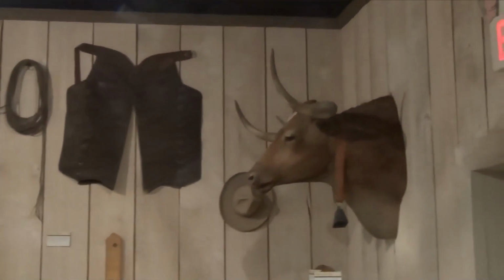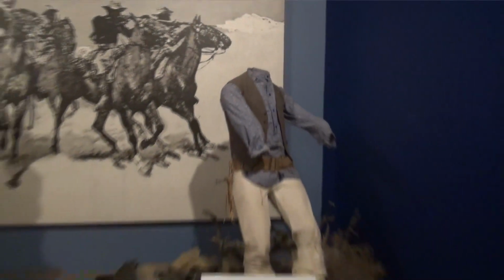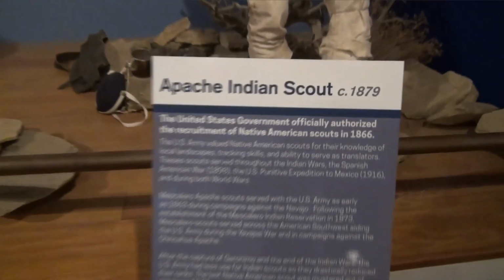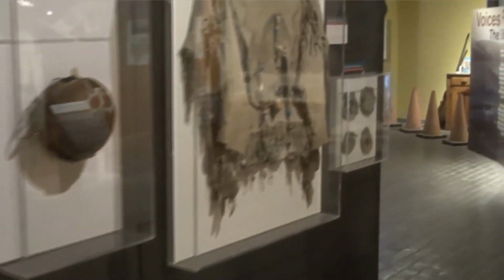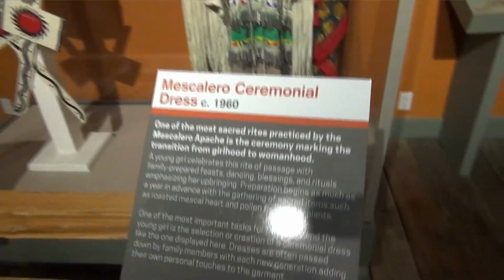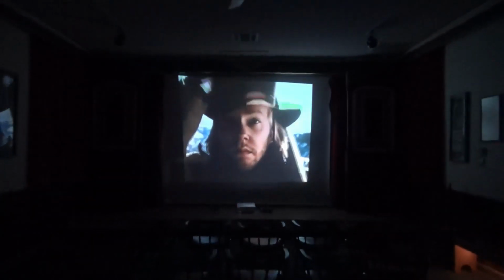Got some guns here. An old wagon. And here we have a white horse and 2 headless horsemen. Huh. That looks like an Indian headdress. A big one. Pioneer jacket and Mescalero ceremonial dress. Illegal excavators. And they've got a movie you can watch. But that's about it here, folks.